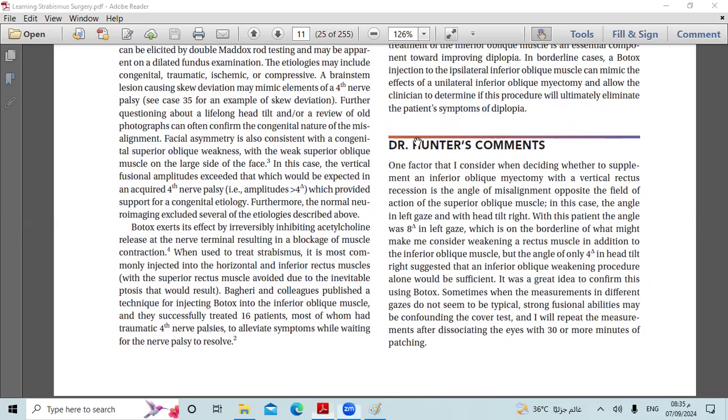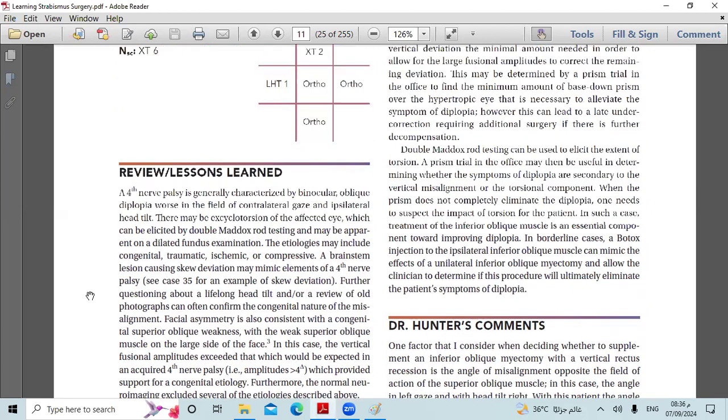The Botox exerts its effect by irreversibly inhibiting the acetylcholine release at the nerve terminal, resulting in a blockage of muscle contraction. When used to treat strabismus, it's most commonly injected into the horizontal and inferior rectus muscles, with the superior rectus muscle avoided due to the inevitable ptosis that would result. Bagheri and colleagues published a technique for injecting Botox into the inferior oblique muscle, and they successfully treated 16 patients, most of whom had traumatic fourth nerve palsies, to alleviate symptoms while waiting for the nerve palsy to resolve.